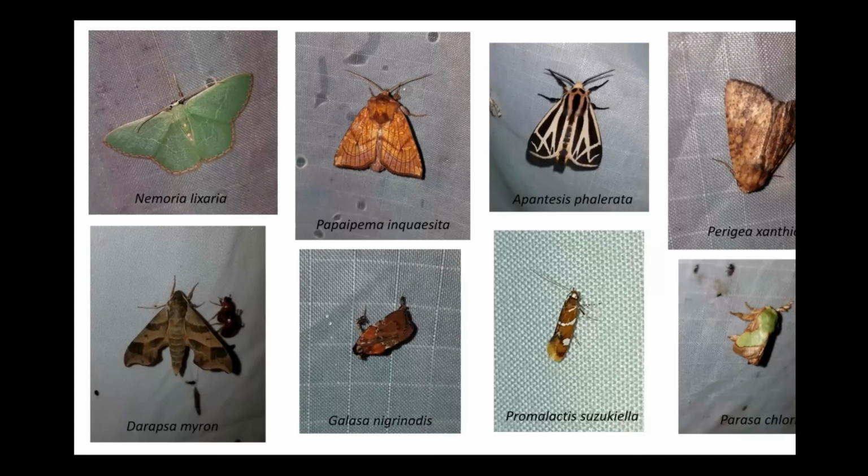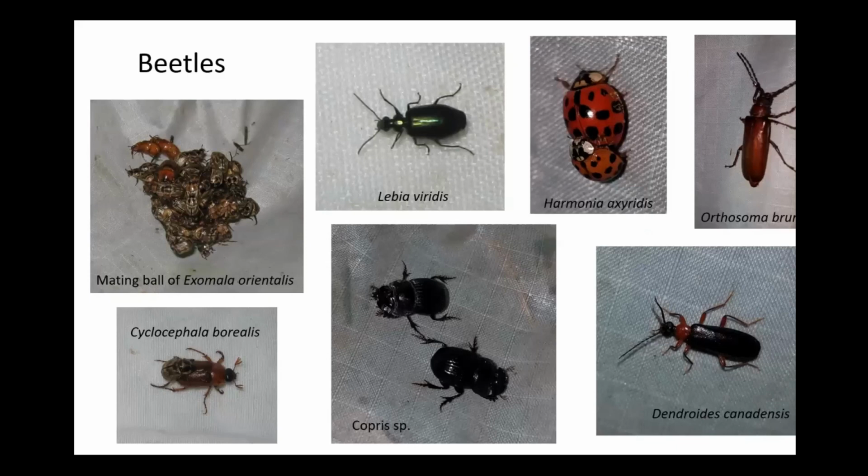Some other pretty moths that I decided to include here, including emeralds, sphinx. We only had a few sphinxes because we were kind of late in the season for sphinxes, but we did get a Dolba. And there's some really interesting micro moths that are also present, slug moths, tiger moths, and that Perigea xanthioides is another ironweed feeder, which I found out later is kind of an interesting record because it's one of those species that is migrating up the coast. And it's one of the few records for this part of New England for this particular species.